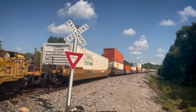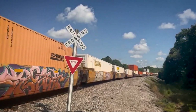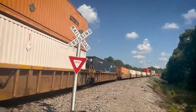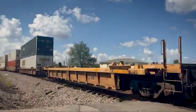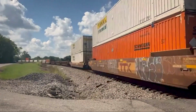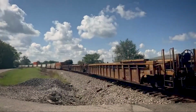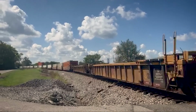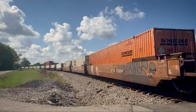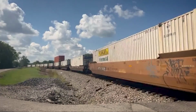Kelly, Kentucky is one of my favorite spots to shoot and watch trains. Plus, it's a spot that has good cell service, so I can live stream. If you're asking questions and stuff, I can't really see the comments because the heat's caused my phone to dim down. So I have to respond to your questions later on.